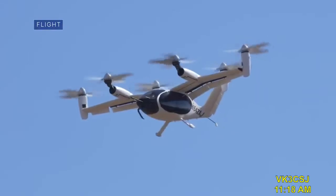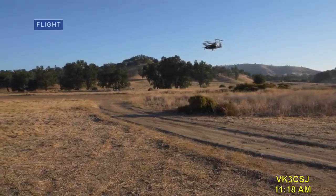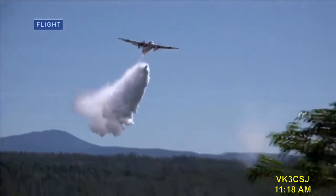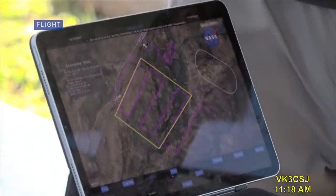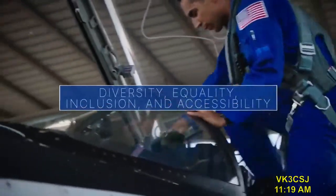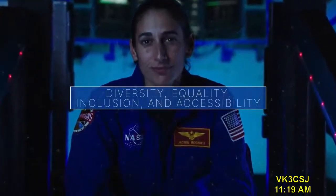We conducted flight tests with an all-electric vertical takeoff and landing aircraft to collect data critical to our Advanced Air Mobility National Campaign. And a wildfire management workshop NASA hosted demonstrated how emergency responders can fight fires more safely and effectively using NASA technology. We launched our Mission Equity Initiative in 2021 as part of a federal government effort to support historically underserved and underrepresented communities.